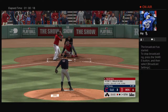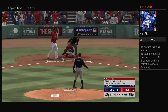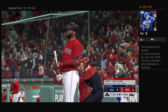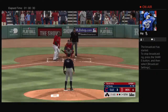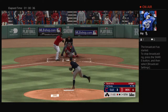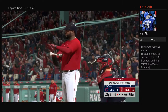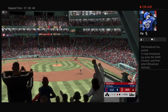To the plate now, David Ortiz. As the first pitch to him runs a bit inside for ball 1. Looking at his lifetime numbers, Ortiz carries a hitting line just over the 280 plateau. Just does manage to get a piece there as this is bounced foul. Still only 1 out in the inning.